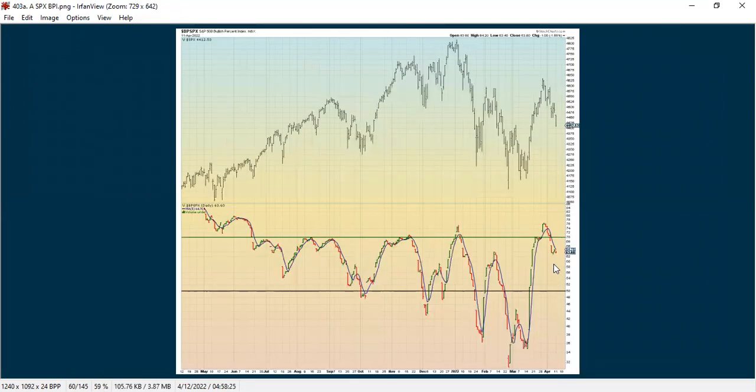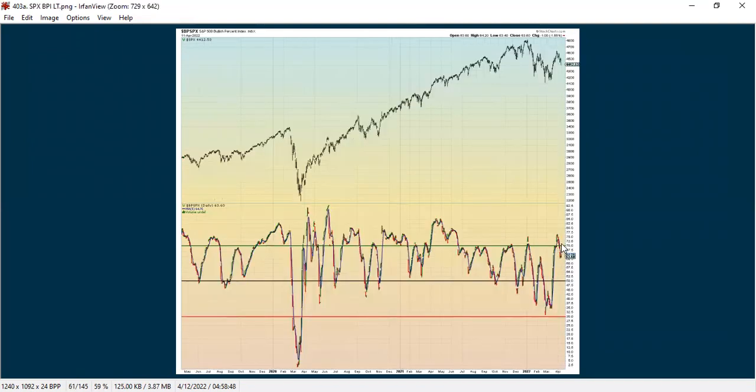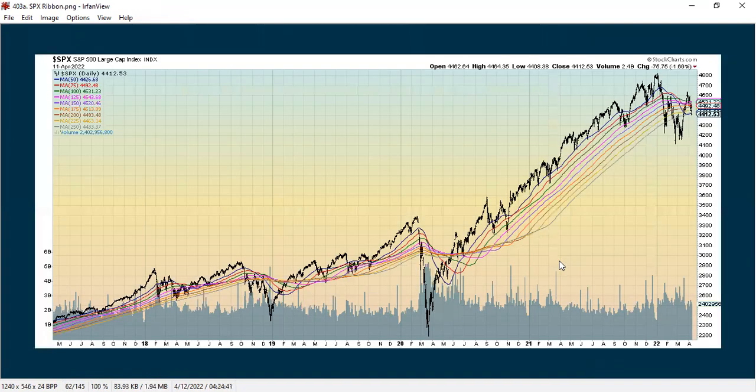The BPI, this could be somewhat positive because with the drop that we saw on Monday, we didn't see a real downward move with the bullish percent index. And then here's the longer term view after giving an extreme positive reading. So that could be a little bit positive.